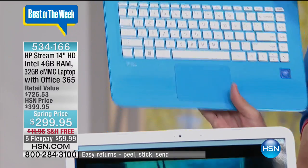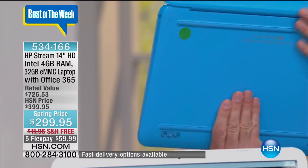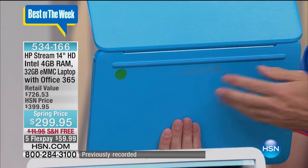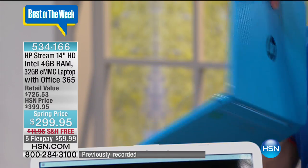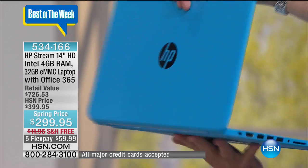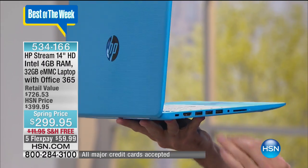You know something I'll point out that you almost never see on computers? That the back is colored as well. It's pretty cool. The computers are almost always black on the bottom. It's less expensive to do that. This has color all the way through. On the side, there's where you plug it in, for your power. You don't have to plug it in that much because it has such a great battery life.